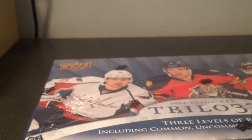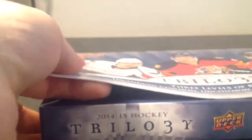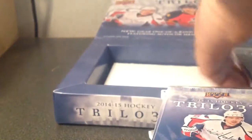Here we go. Should be 9 packs in here. And I think the way it's configured is there should be about 1 hit every pack. Alright, so, 3, 3, 6, 9, so, let's see how this looks this year.